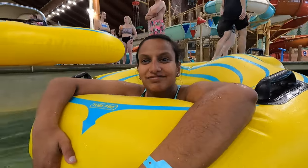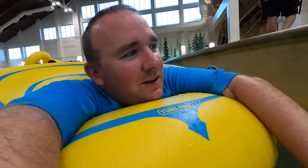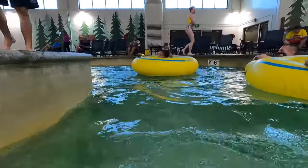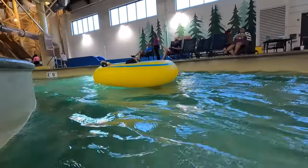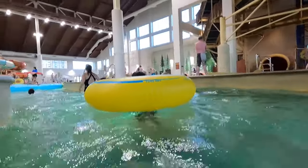But this lazy river is so tiny, I don't care. It's not like the one at Legoland where you lose sight of them. Yeah. But this one is pretty nice. At least it's small. We're moving pretty good. There's Benjamin. I'm gonna get him. He's running away.